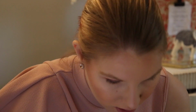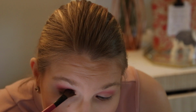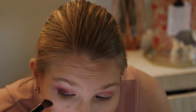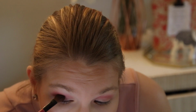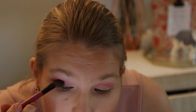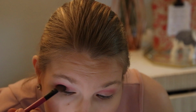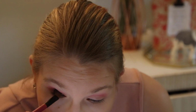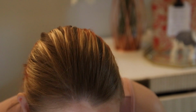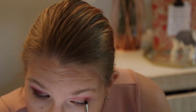And then I'm going to go in with this angled brush right here, and I'm just going to kind of go like this and blend it out nicely. And really blend this out. Like that. I like that. Looks very nice. Okay. Now I'm going to do the same thing on the other side.